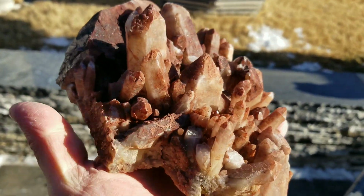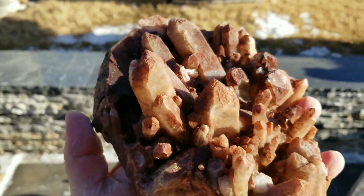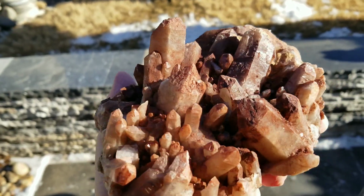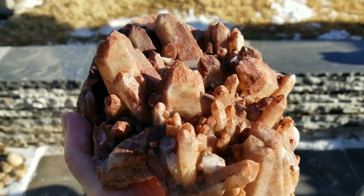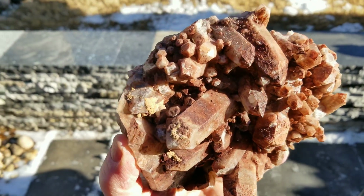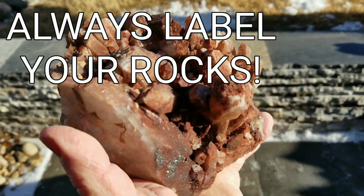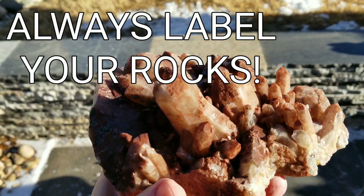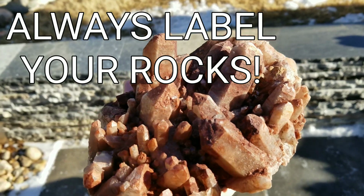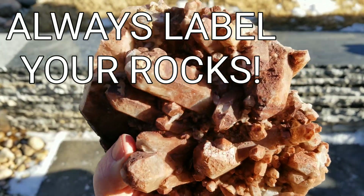This is quartz crystals encrusted with hematite. And I'm embarrassed to say I don't remember for sure where this is from. I actually believe it's from Red Feather Lakes, Colorado, because I have other pieces from there that I know are from there because I found them. And this I acquired quite a few years ago, and you guys need to label your rocks. It's very bad when you don't remember where they're from.